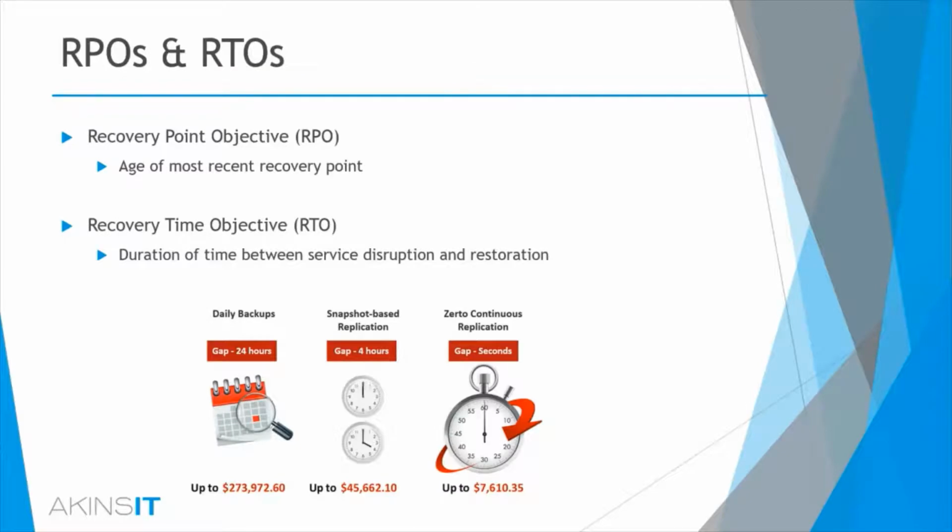RPOs and RTOs are some measurables used to qualify the quality of your backup and disaster recovery solutions. Your RPO or recovery point objective is the age of the most recent recovery point. For example, if your most recent recovery point was at midnight and it's noon the next day, your RPO is 12 hours. For recovery time objective, or RTO, it's the amount of time between your service disruption and your workload being restored and running. So if you have a power outage in the data center at noon and you're back up at 2 p.m., your RTO is 2 hours.